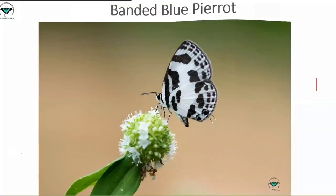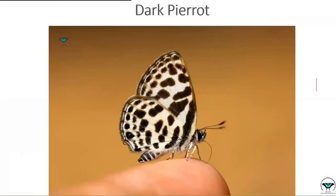Here's a Lycaenidae, the banded blue pierrot, a very common butterfly. The dark pierrot, as you can see, is sucking sweat from my hand. And this butterfly was photographed at Someshwara Wildlife Sanctuary.